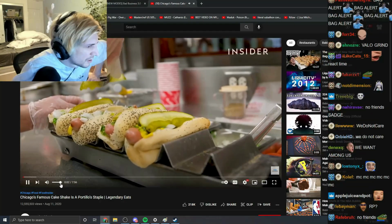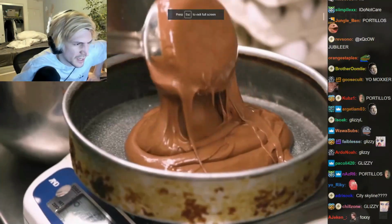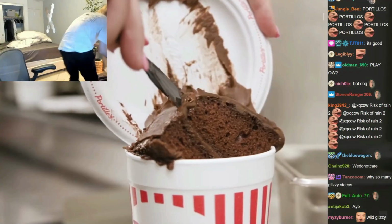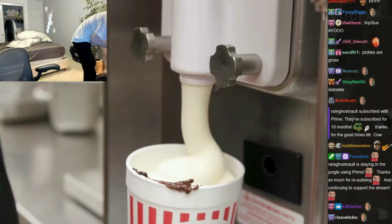Portillo's is known across the country for its savory hot dogs and crispy french fries. That looks disgusting. But most Chicagoans know that Portillo's best-kept secret is its cake shake. It's a shake, and it's Portillo's chocolate cake at once. It's amazing. It's an evil idea. I don't know who came up with it. Thumbs up. Love it.